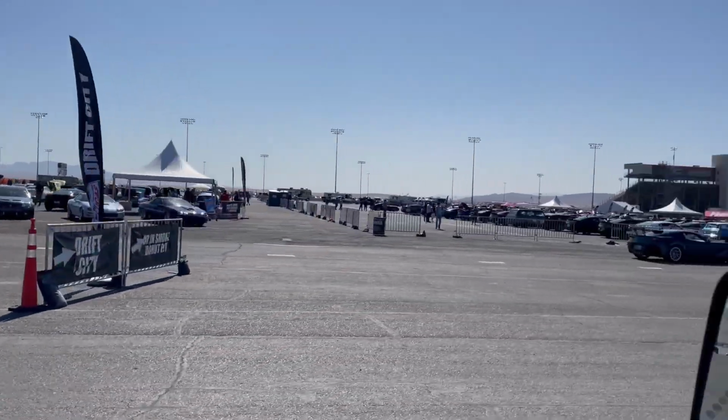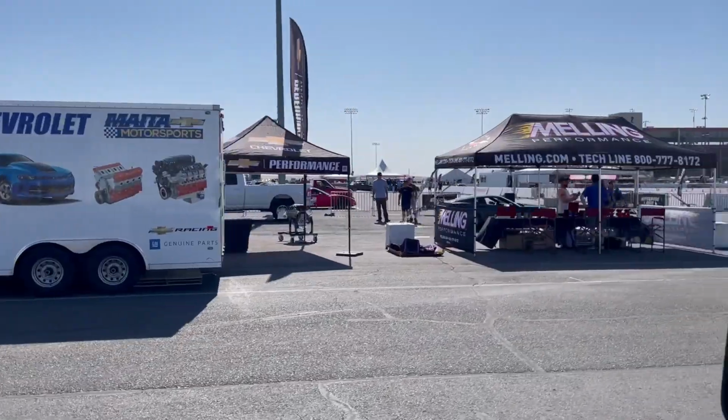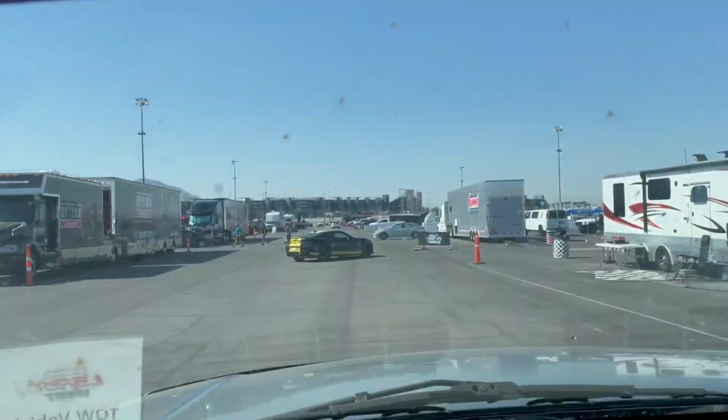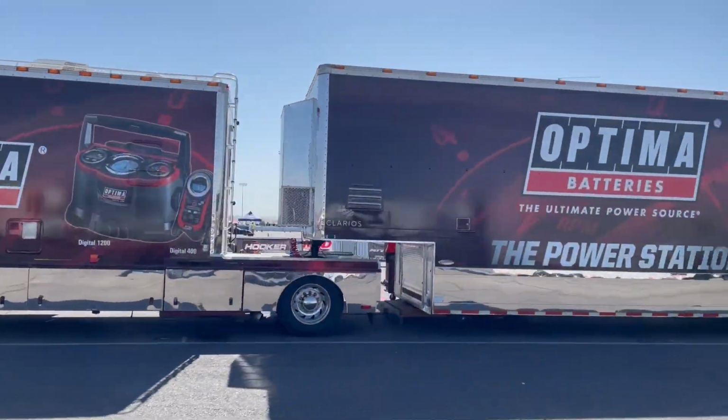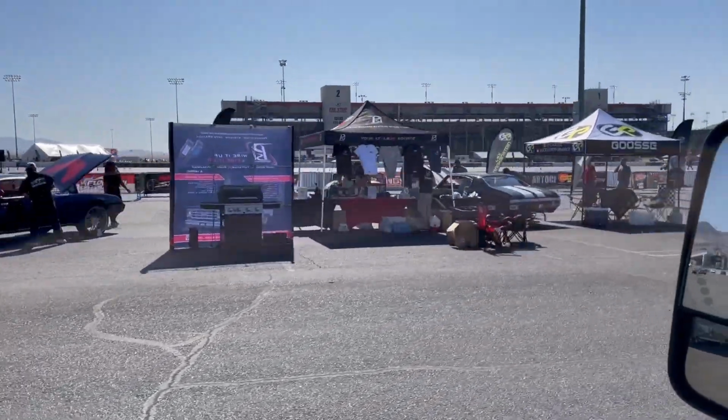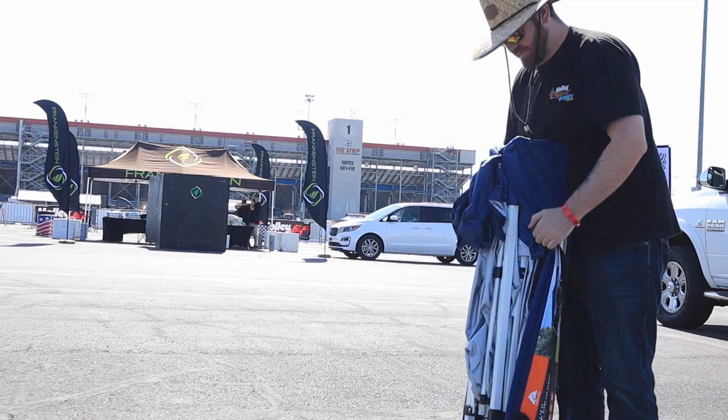All right, let's get to the track, get teched in, make some passes. Get in here and get set up. Oh, there's my trailer. Looks like everything's still here, so that's good.